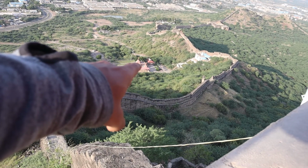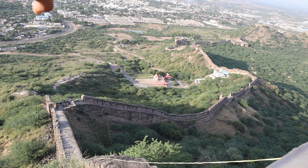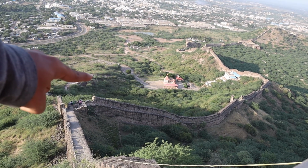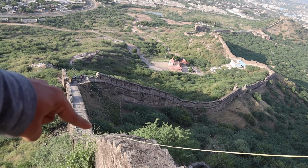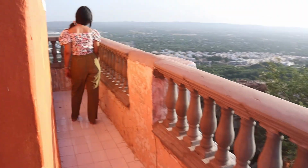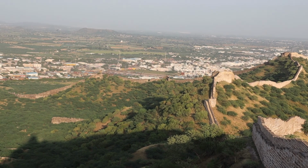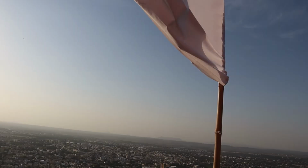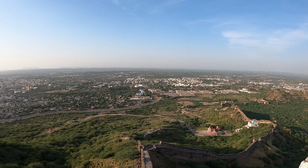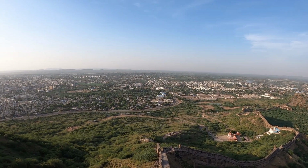So we were on the temple, and we started our journey there, and we came to this temple, then from here to there, then here, and this was a steep climb. Then we went around, and now we are here. Where is Aish?